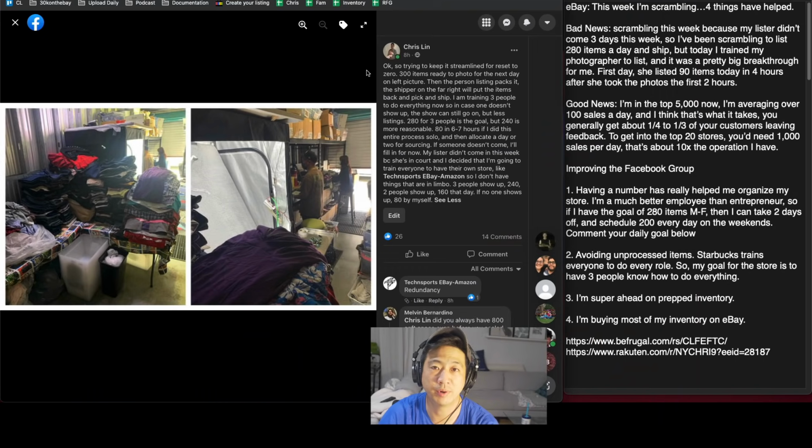So I don't want unprocessed items. Items are ready to go, photographed, listed, put away, shipped when they're sold. I don't want piles of things that are not in these 4 stations: prep station, photo station, listing station, ship station. 4 stations is all you need. Nothing is out of place, and that'll make it easier.